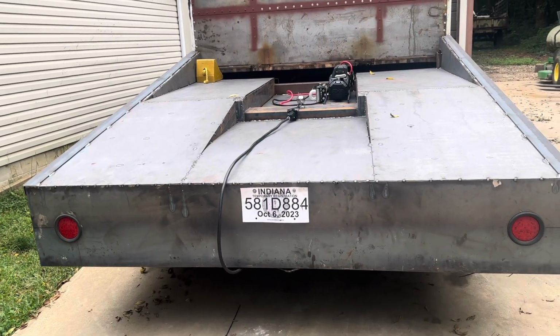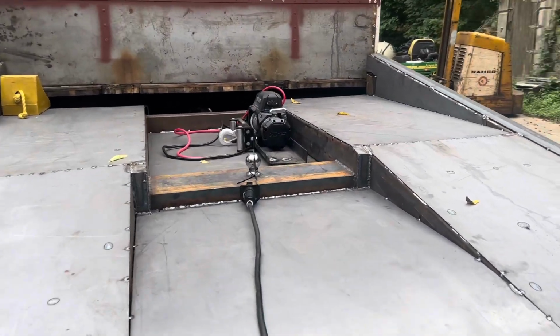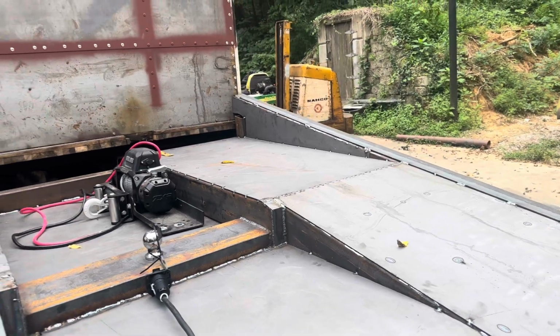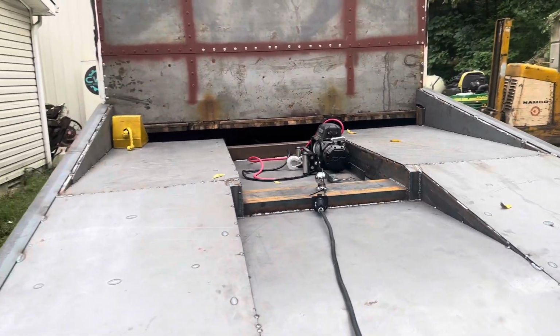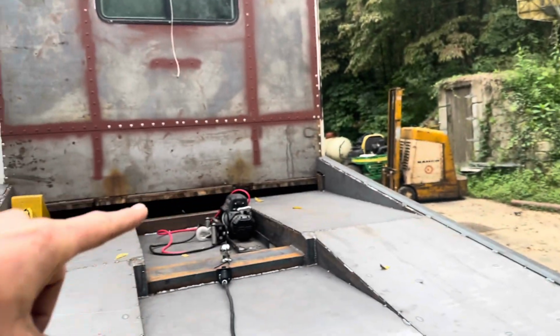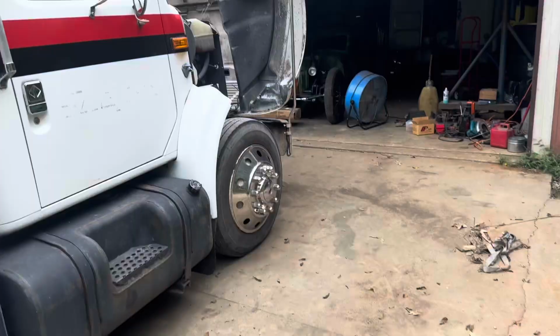We didn't need to do that for this trip because we won't be pulling the bumper pull trailer, but there it is. It looks pretty good. You can't really tell that it was kind of an afterthought, but we are going to cap this right here, take a piece of 14 gauge and break it, but not on this trip.